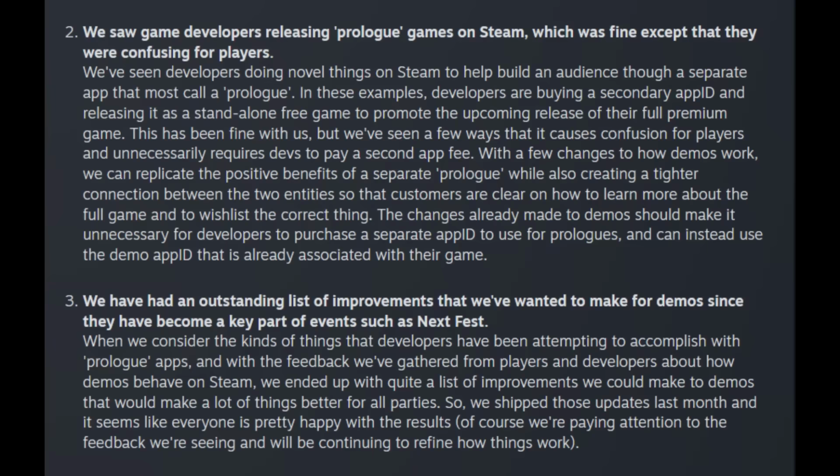They also noted we saw game developers releasing prologue games on Steam, which was fine, except that they were confusing players. Yes, I have seen this as well. We've seen developers doing novel things on Steam to help build an audience through a separate app that most call a prologue. In these examples, developers are buying a secondary app ID and releasing it as a standalone free game to promote the upcoming release of their full premium game. This has been fine with us, but we've seen a few ways that it causes confusion for players and unnecessarily requires devs to pay a second app fee.